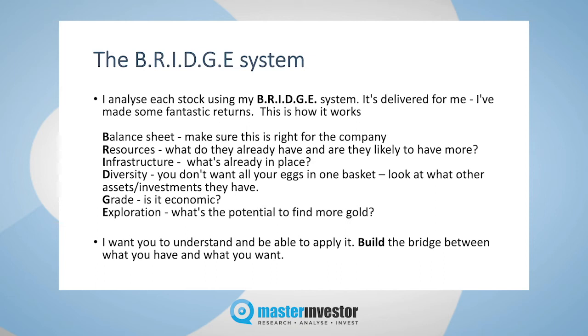Grade, again, is it economic? Don't get blindsided by high grades. As I say, they need an infrastructure around them. But even if you've got an infrastructure around them, you need to look into the recoverability of the ore and the profitability of similar grade projects in the area. A good example is in the US. There's parts of the US where it's economic to produce gold at a much lower grade than in other areas because of the climate. It favours a heap leach procedure, which is generally much cheaper than many other processes.